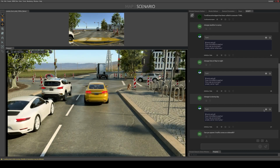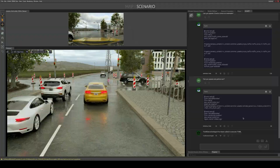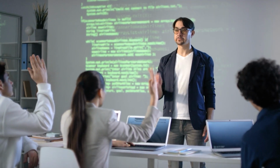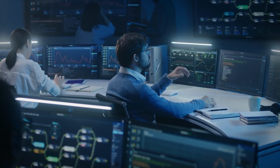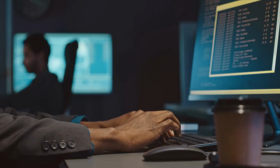Users must run the provided code in a suitable environment like a browser or coding platform. While these outputs can be highly educational, their accuracy depends on the quality of the prompt and may require adjustments to meet professional or advanced academic standards.